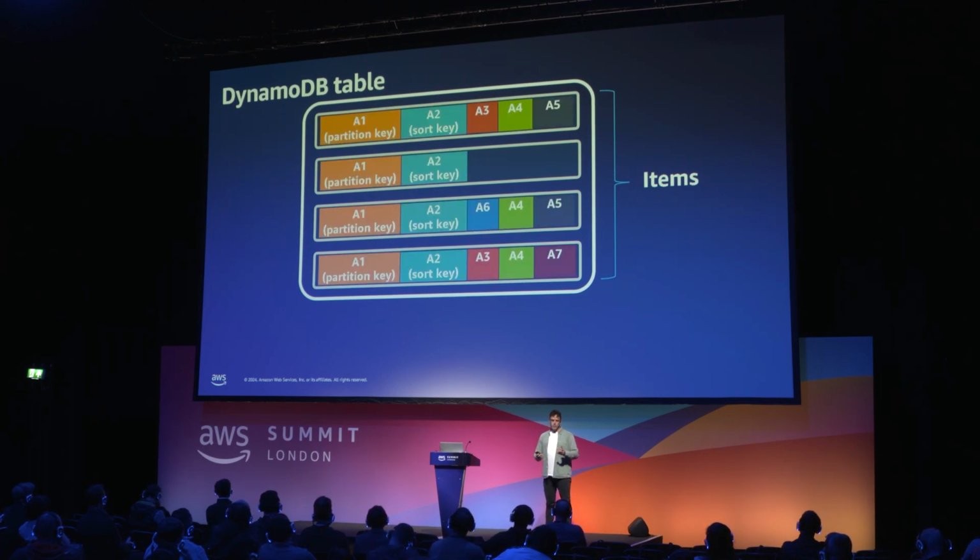Inside an item, we have attributes. And again, if you're coming from the relational world, they can be similar to columns, but not quite. As you notice, DynamoDB is schemaless in nature, so each item effectively holds its own schema definition in the form of key value pairs.